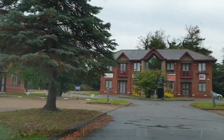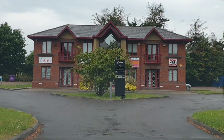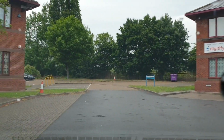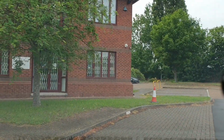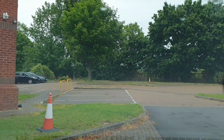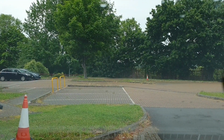The examiner will maybe stop you on the left hand side where the test center is, but I'm just going to stop right here at the moment. Just going to stop here for a second. Okay, so into the parking mode and handbrake up.